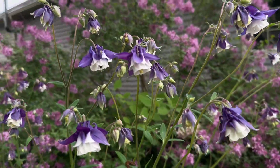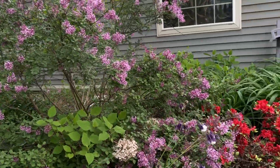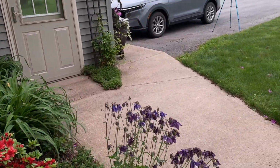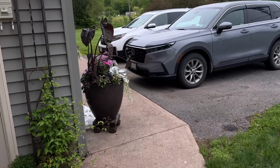And look at those Columbine. Aren't they beautiful? They reseed all over in here. As a matter of fact, I harvest the seeds and spread them around. But it's just a nice little breath of sunshine when you walk down the pathway.